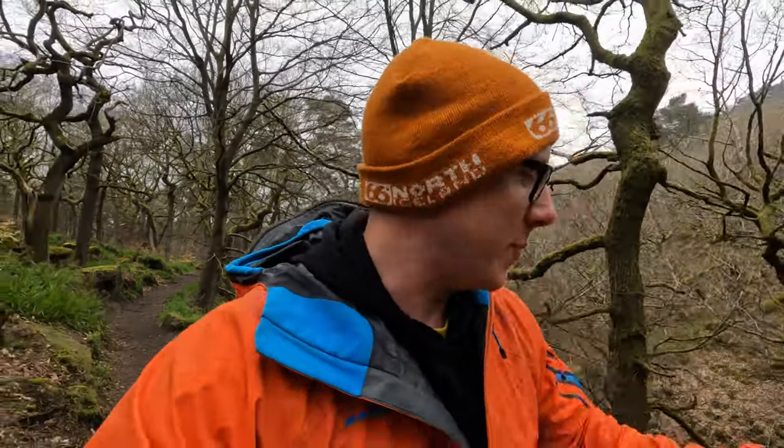We're about halfway up the southern side now of Padley Gorge, heading back towards the road where we started. And we were blessed to see two dippers displaying. They were flying up and down the stream, they were singing. It was absolutely incredible, and I managed to capture a shot of one of the dippers on a branch, which was lovely.